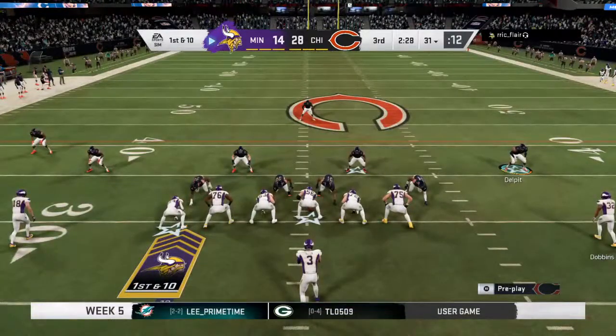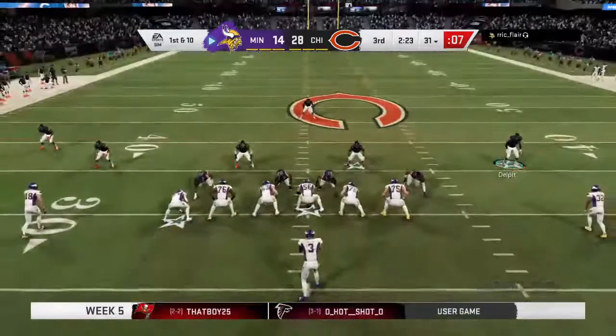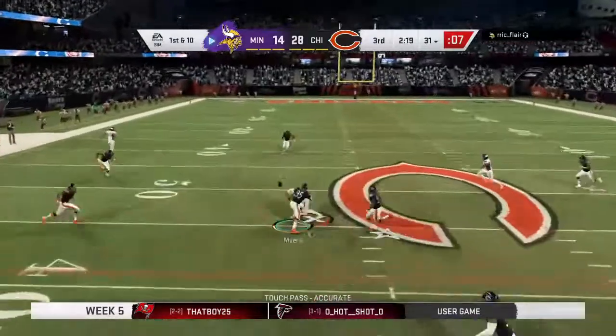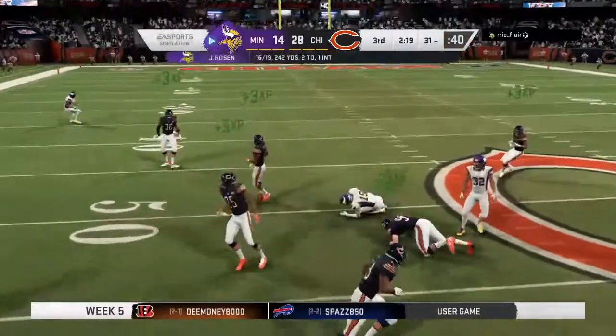95's Mike. Watch 95. Hey, tighten down. 95's the Sam. No, check his mic. To throw is Rosen. And this will be incomplete.